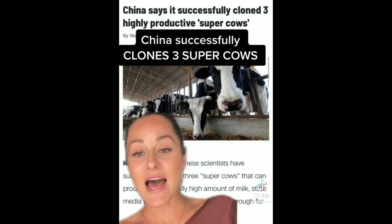Officials from US FDA have said that meat and milk from cloned cows is, quote, "just as safe to eat as food from conventionally bred animals."